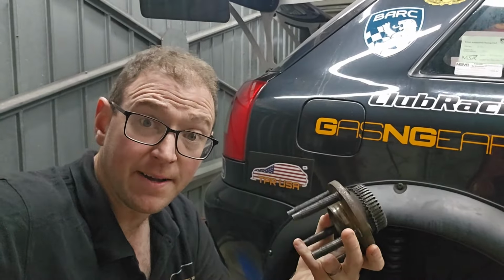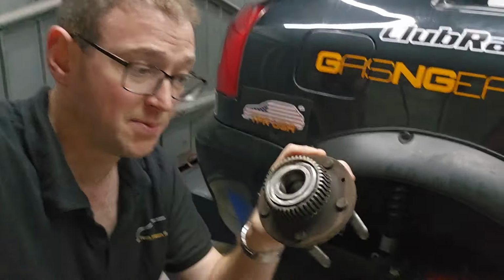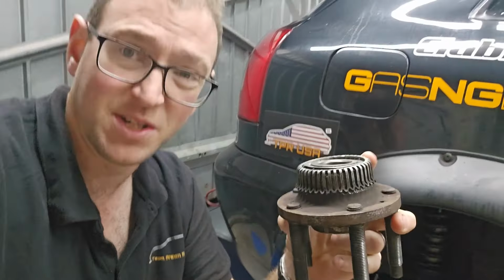Only problem is, and I'm sure a load of you have had this as well, rear wheel bearings, they never remove intact. Now I've tried to put this one back together, but I damaged the inner seal cover. So unfortunately, new rear wheel bearing needed.